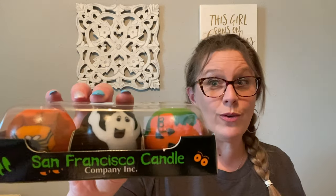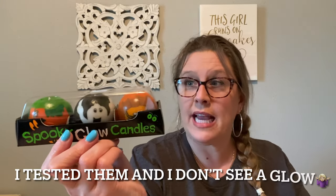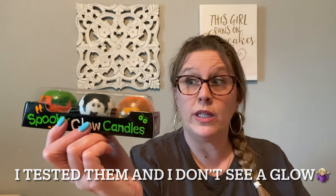Good deal. I got some other candles, but this is a totally different holiday. And this is a San Francisco candle company. It was 99 cents and they are Halloween candles. And the best part of these is they glow in the dark. Now I haven't tested them to see if they still glow in the dark, but I'm pretty sure that they do. But I thought this was really, really cool.